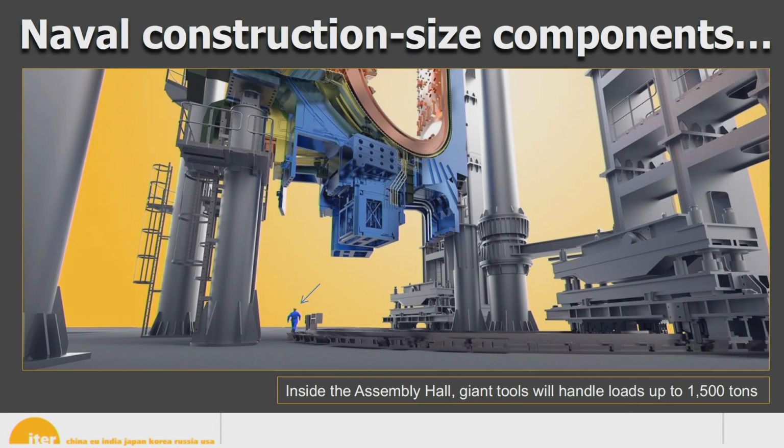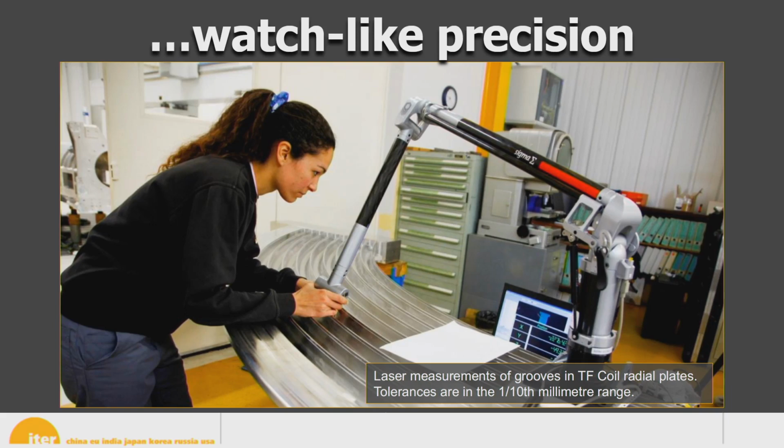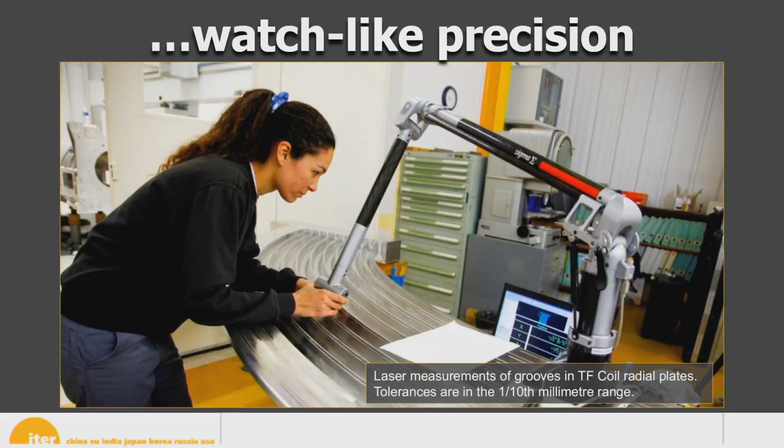In general, we're talking huge construction size. So here we're having a little human, and here we're having just a tiny bit of one of the coils. So you can see it's really naval construction size. At the same time, we need ultra high precision because it's all been calculated to work exactly like that. If it's off, if the symmetry isn't there, Noether's theorem goes out the window. So we need to be super precise as well, while having these huge construction sizes.